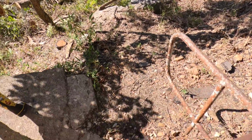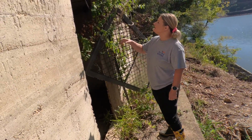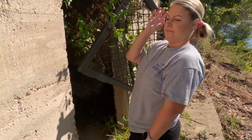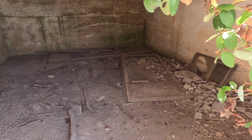Maybe. Alright. Okay, so we got this fancy door. Yeah, be careful because that vine is holding it, and it's about to fall. Spider webs? Oh, I just ate one. Here. There might be a wasp in here. Yeah. Make sure no snakes are laying around in there.